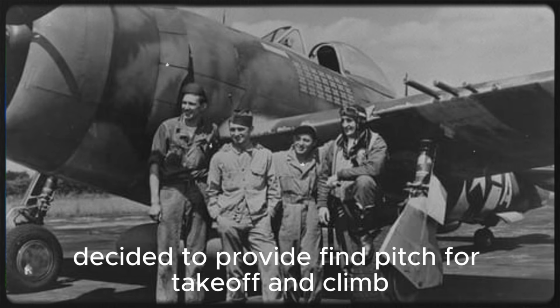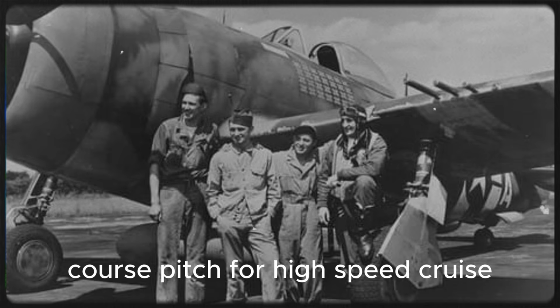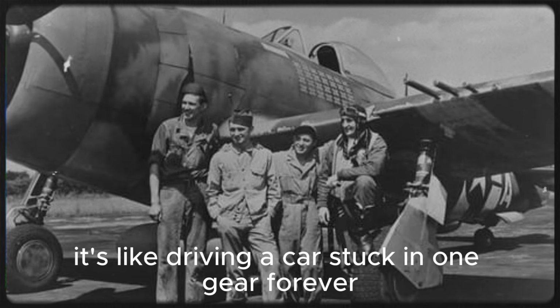Fine pitch for takeoff and climb? You'll struggle at cruising altitude. Coarse pitch for high-speed cruise? Good luck getting off the ground. It's like driving a car stuck in one gear forever.